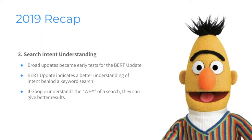going as far back as 2018, the Medic update, things like that, where it really shifted the landscape, but it didn't necessarily change who was there. It just shifted who showed up and why they showed up. Yeah. And it really kept hitting on this intent over and over again. And all the core algorithm updates leading up to BERT really shifted that continuous understanding of intent and trying to essentially get a user to an action.